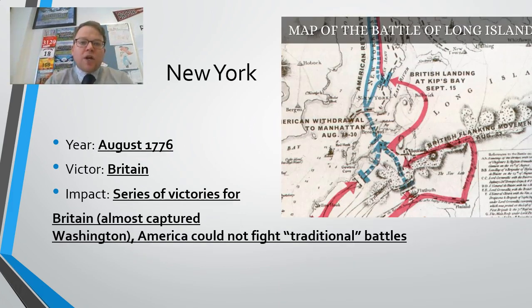The Battle of New York is an important battle because this is the first time that American soldiers are fighting British soldiers from Britain that have been trained. Mercenaries have been included in this as well. And to say things go badly for the Americans is an understatement. In August of 1776, Britain basically wipes the Americans off the map. It is a series of victories: the Battle of White Plains, the Battle of Manhattan, the Battle of New York. Britain almost captures Washington. It's not even close.